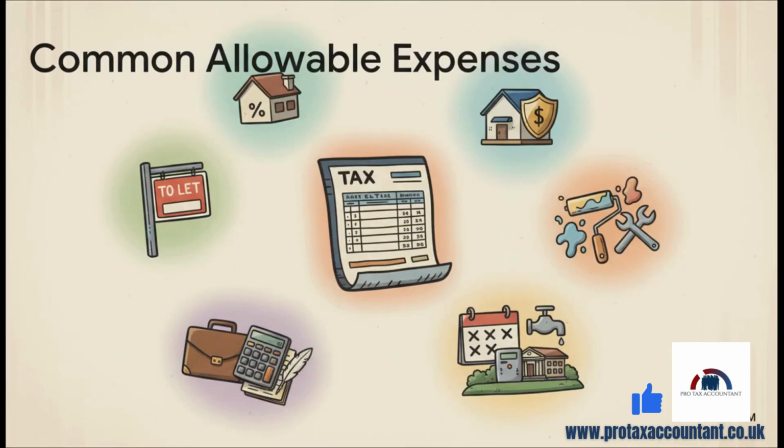And look, here's a quick rundown of the kind of costs you should be tracking like a hawk. We're talking letting agent fees, your insurance premiums, every single penny you spend on a lick of paint between tenants. And here's a fun one. Did you know your accountant's fee for doing all this tax stuff for you is itself a tax-deductible expense? Yep. Plus, don't forget things like council tax when the property's empty. Believe me, it all adds up.